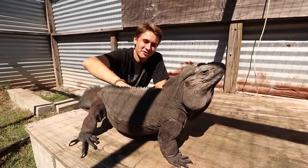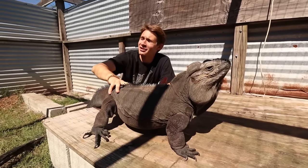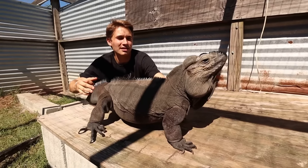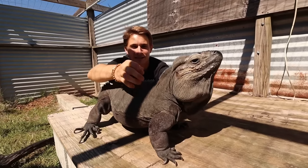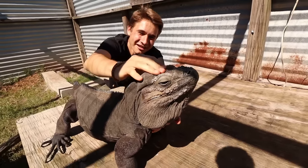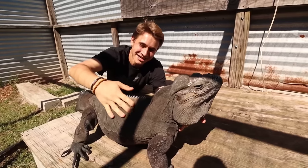Now, you guys know I have rhinos at home, but like I was saying, this guy weighs, Gary, how much is he, 26 pounds? Yeah, 26. 26 pounds, definitely bigger than mine. You can see, he just loves his jowls being pet. He's got the big, fat jowls, and he is the tamest rhino iguana here at Iguanaland. And guys, he does not disappoint.